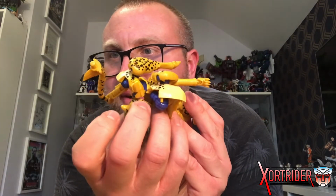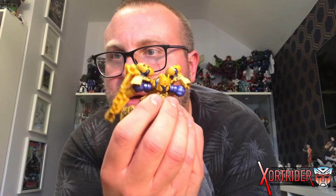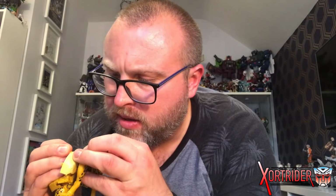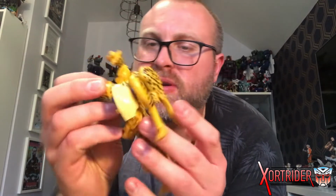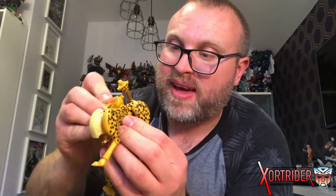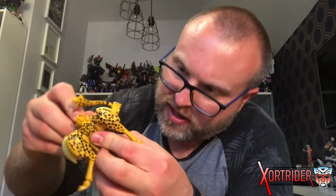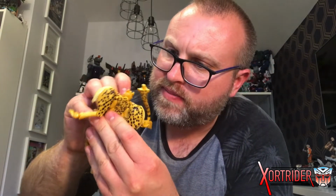Which, to be honest, I should have taken him back today. You can see there's all stress marks here. His little tab's gone, which I think happens on every Cheetor. Yeah, lots of stress marks. Now he's going to stay in robot mode anyway, and I didn't think they'd have another one in stock, or else I would have taken this one back. But yeah, definitely a bit of QC, a bit of damage there. It just literally crumbled, unfortunately.